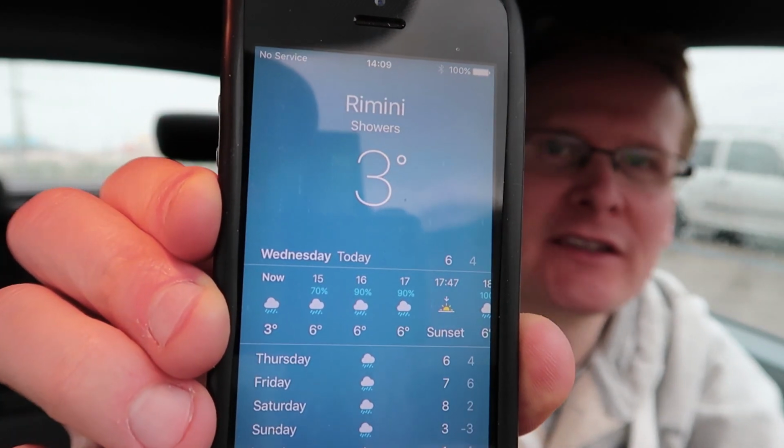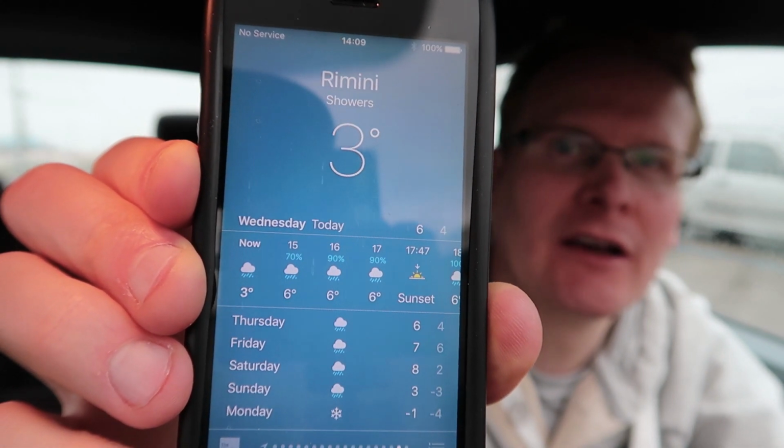I'm in Rimini now. There's the forecast, 3 degrees. Unfortunately, though, it's going to be raining all afternoon. So Rimini is a seaside town here in Italy. But you know what? There's advantages to rainy days at the beach, and that is that nobody else is here. It's really quiet. The roads are pretty much empty. The beach definitely is empty.